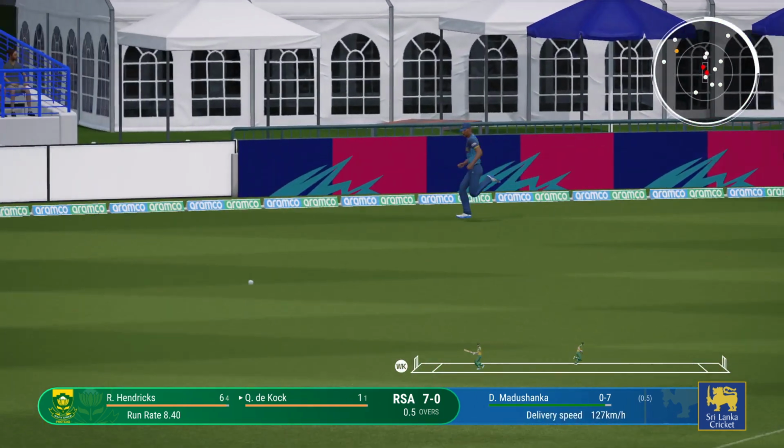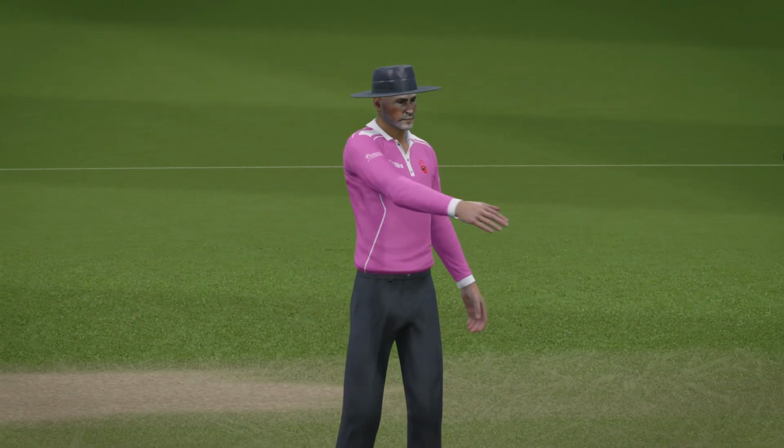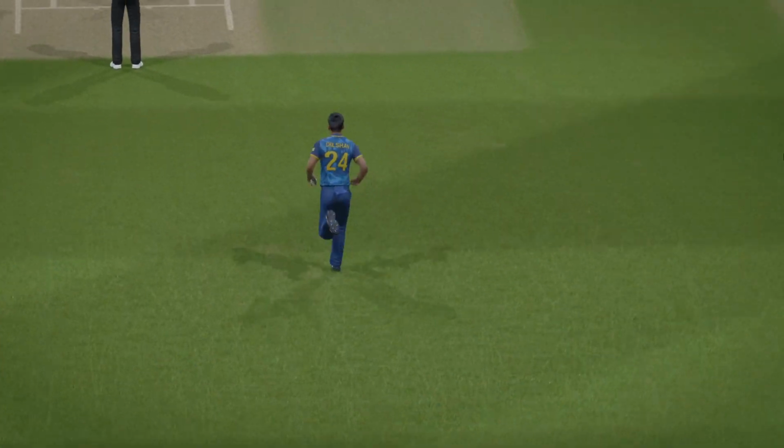Beautiful timing there off the front foot. It's racing away. The fielder out in the deep has some serious work to cut it off. Caressed that nicely through the gap to the boundary.